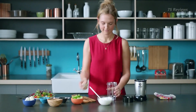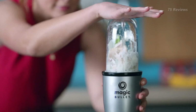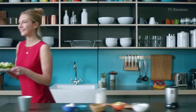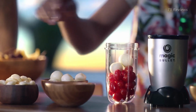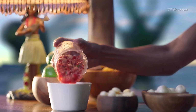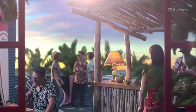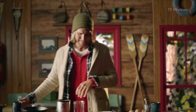The Magic Bullet, despite its affordable cost and compact size, proves to be a highly effective personal blending system, outperforming many pricier competitors. The set includes a variety of cups and lids, making it a versatile option for different serving sizes and storage needs.